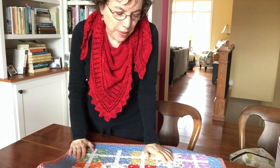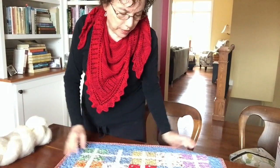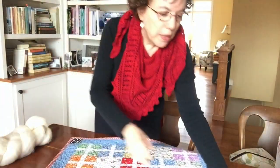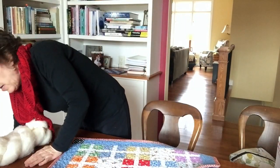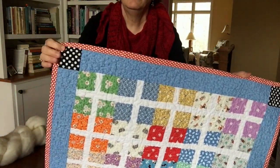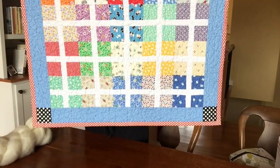I know that, why flowers are considered for girls, I don't know. But what I did, the only color I did not include here is pink. Everything else I included. Let me move that so it doesn't keep making noise. And then I think the polka dot border is kind of a reddish orange. And then these black and white polka dot cornerstones sort of neutralize the design.